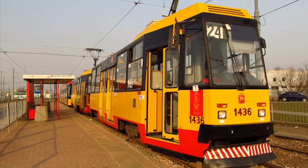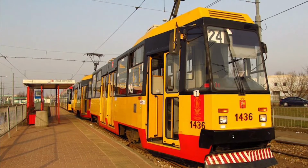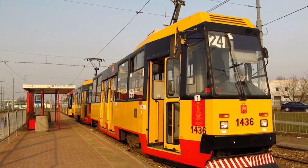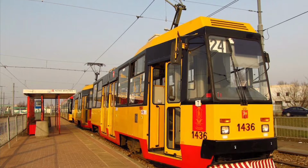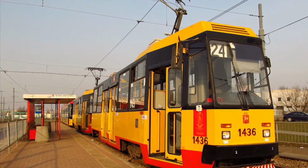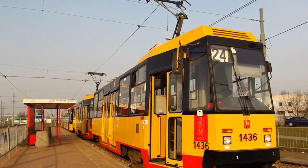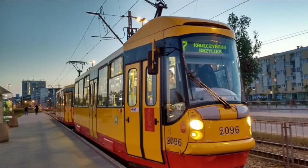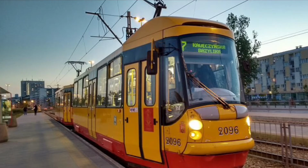First off, let's talk about the Konstal 105NA. This is basically the oldest modern tram that Warsaw has. It's the most commonly used model in Warsaw. These trams are one type with two designs, two models: one was made in 1973 and the other model was made in 2001.